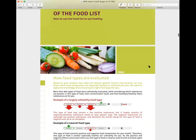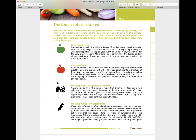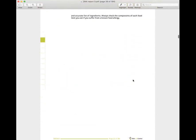So we are now going on to the green apples and red apples. This is when I go to the food table: the green apples are the foods that I should be eating that are really good for me, and the red apples are the ones that I need to avoid if possible, because they're not particularly healthy.